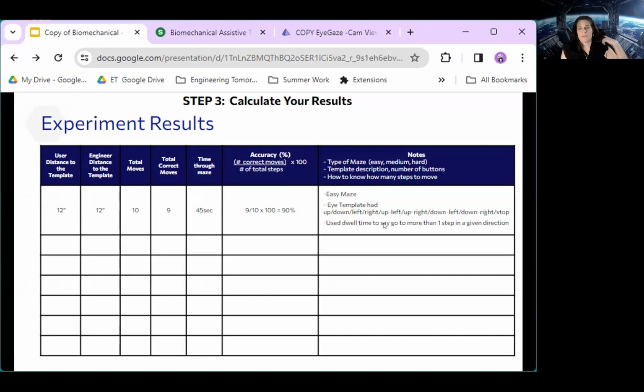A couple things I always like to include in each run is how far apart were you standing? Did you have an easy maze? Did you have a hard maze? And I can't wait to see all of your different designs and to see, A, who gets through the fastest, B, who gets the most accurate, and C, who is all of the above. Is that going to be you and your team? I can't wait to see.